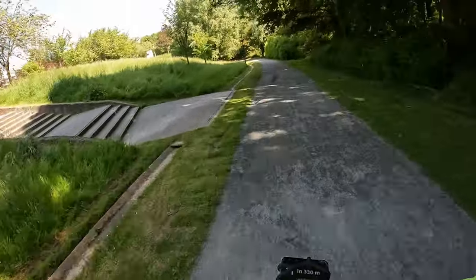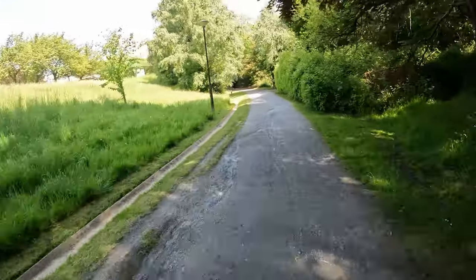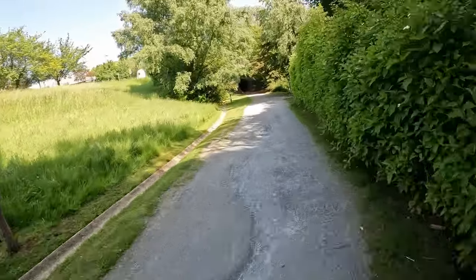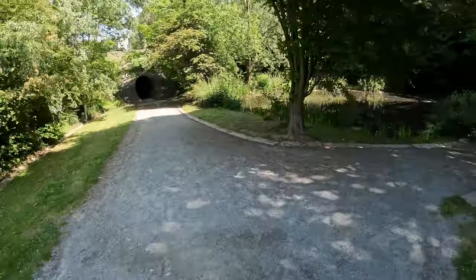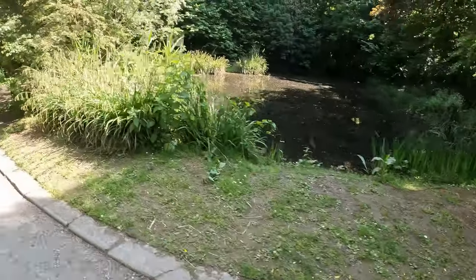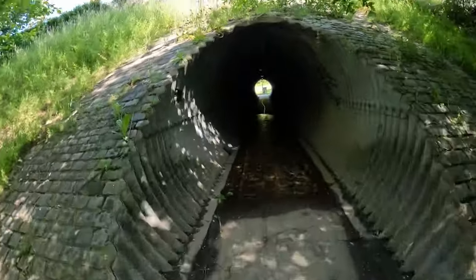I got lost a few times. And I couldn't be happier with the weather. It's absolutely amazing, blue sky, sunshine, so it's just a pleasure to go cycling. Love these kind of ponds here on the right. Whoa, let's go inside.